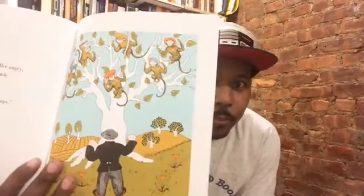Monkeys! Monkeys took all of his caps and now they're wearing them. And he keeps screaming at the monkeys like, yo, monkeys, give me back my caps. And the monkeys are like, psh, psh, psh, no, no, no. Well, they didn't say no, but they kind of made a sound and they were just pointing. Let's see what happens. Will he get his caps back?